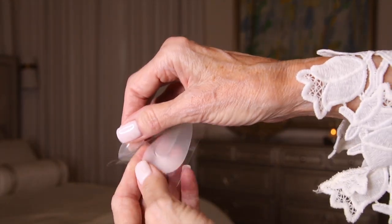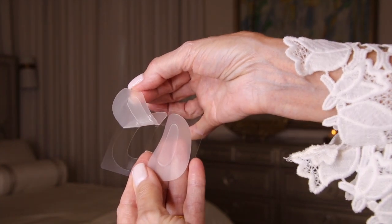And this is what we do. We're going to peel it off just like this. Now this is not one of those ooey gooey ones that we have seen. This is a substantial patch, so you can sleep in it overnight, or you can use it for as short a period of time as 2 hours.